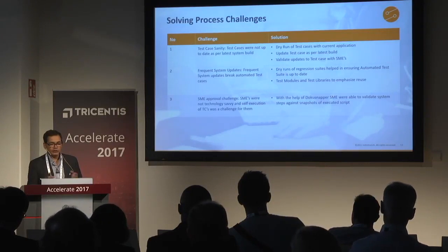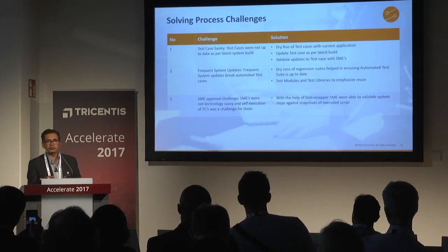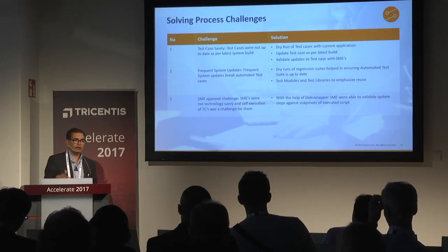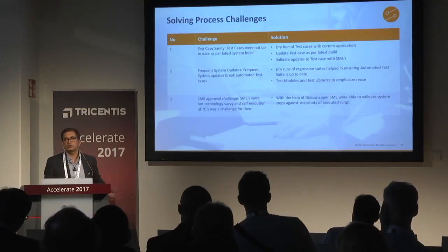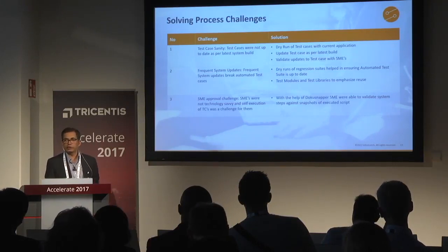Capturing this snapshot of an executed test case was important because we didn't want to create a situation where the test case ran fine and then eventually somebody came back to us and said, oh, this doesn't work. So we used DocuSnapper to capture that and give it to the customer and say, this is the proof that we did it. You can approve it based on that.